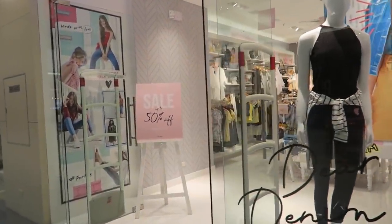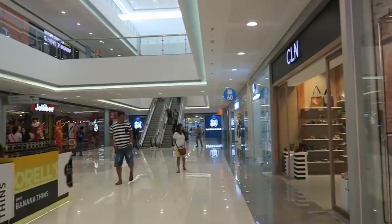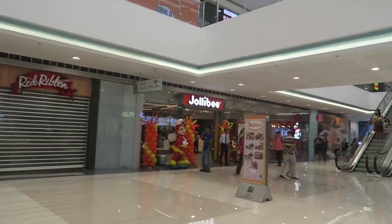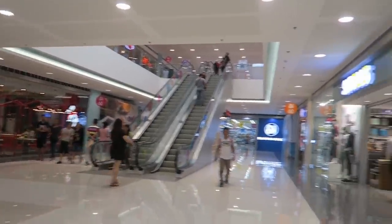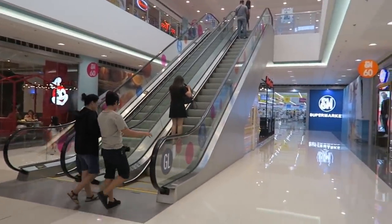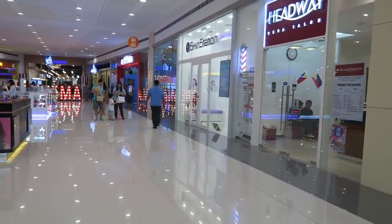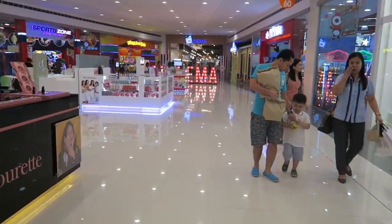Clothes. Oh, I love clothes. There's also, down there, still kind of a second floor. We're not done yet. This is kind of Jollibee. The mall is not going to be complete. Straight ahead is a supermarket. Let's go to the second floor. All right, we are on the second floor now. Health things up here, barbershops, massages, skin station. Straight ahead is the cinema.